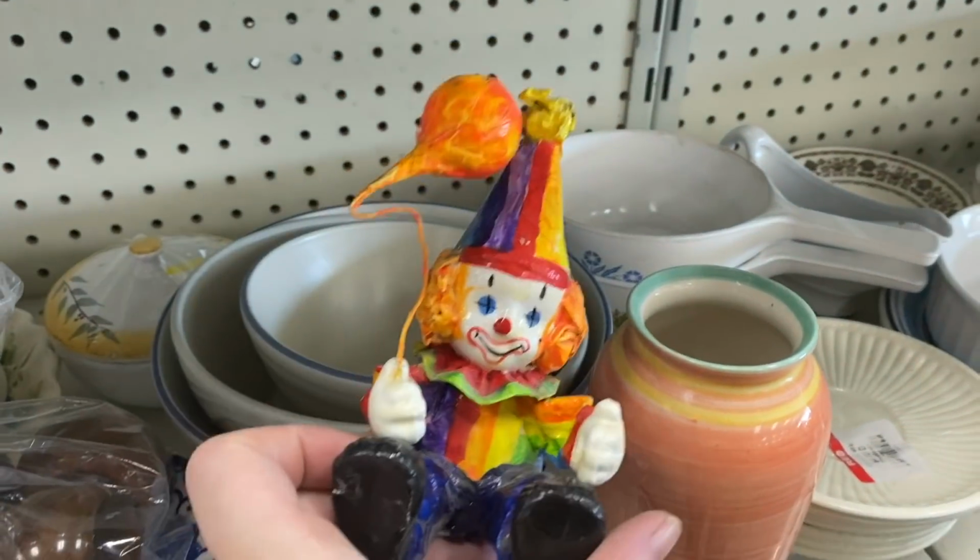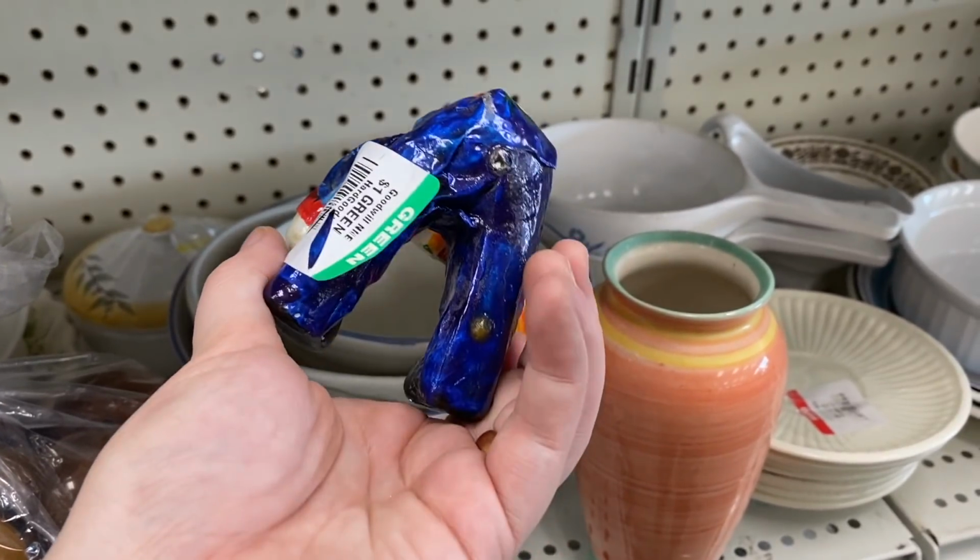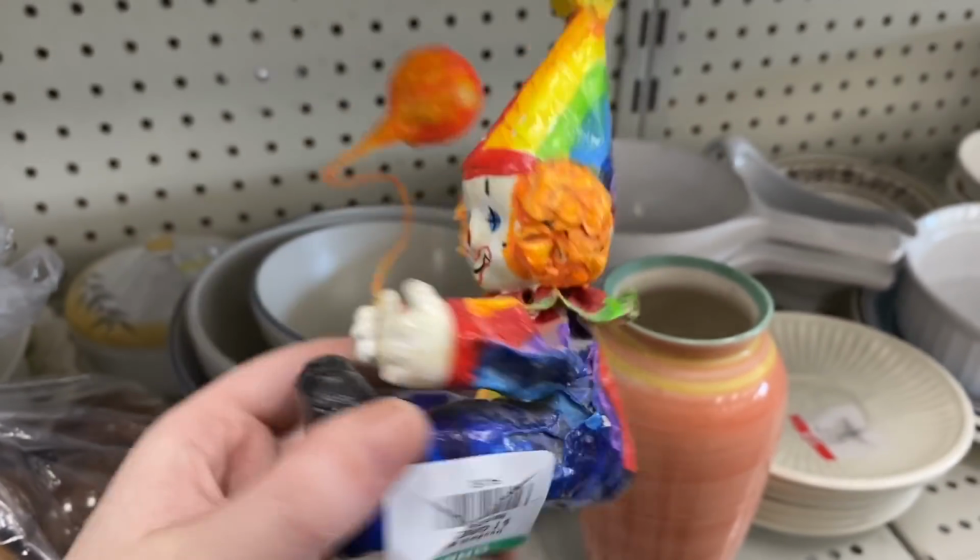This random little clown was just waiting in this bowl here. That was a fun surprise. Kind of interesting where it ended up. I think it's made of paper mache.